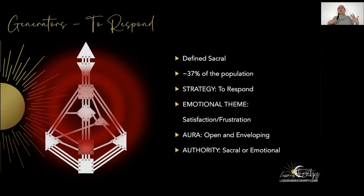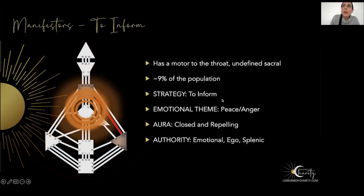Now, when I talk about strategy, I want to go back one second. You'll see here I say emotional theme. I didn't mention that with the manifestor. One way to tell if you're in alignment or not is your emotional theme. If you're a manifestor, when you feel at peace and life feels kind of good, that means you're in alignment. If you're expressing anger or rage, then you're definitely out of alignment.